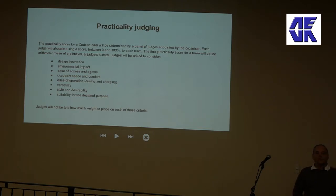And teams say to us, you've got to give us a hint, tell us what to build. And we say to them, no, actually, we're not going to. And we've been even tougher this year because the teams keep on insisting, how are you going to calculate the practicality score? So we've told them exactly how we're going to do it this year. We're going to have a bunch of judges give you a score between 0 and 100%. They're going to consider these things, and we're not going to tell the judges how much weight to place on each of these criteria. So now the teams know exactly how it's going to be done, and they're still not happy.